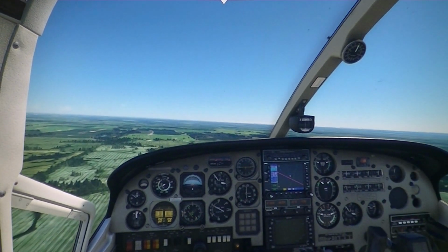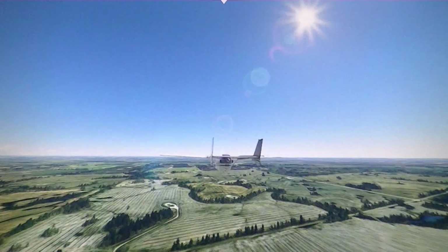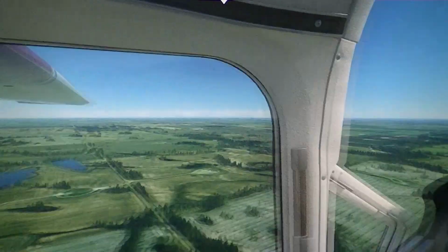I like the bluish tinge. It has a tint on this window, and it looks pretty neat actually. It makes it kind of bright, kind of neat looking. I don't know.